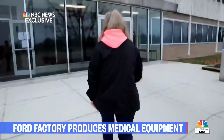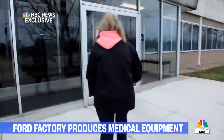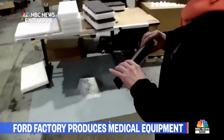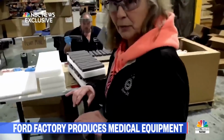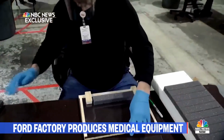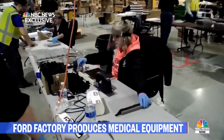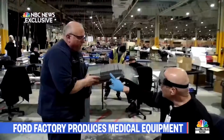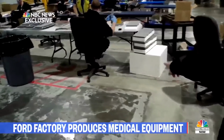For everyone's safety, we gave one of our cameras to Tucker for this exclusive look inside. I really hope what we're doing makes a difference. While all these workers are paid, they're also volunteers, agreeing to leave their families and homes each day, putting their own safety on the line.